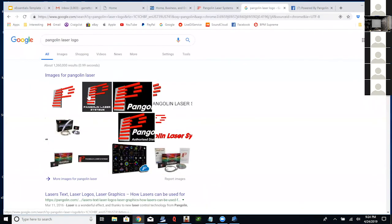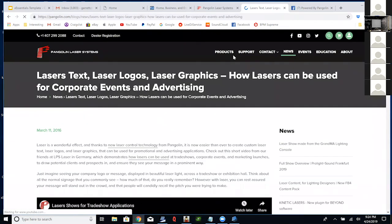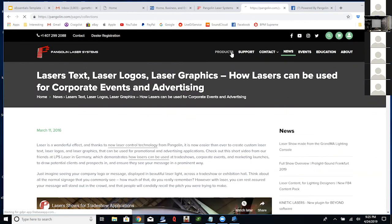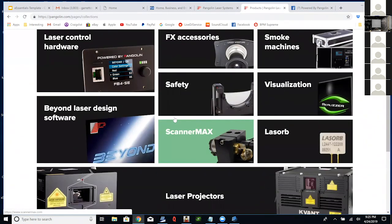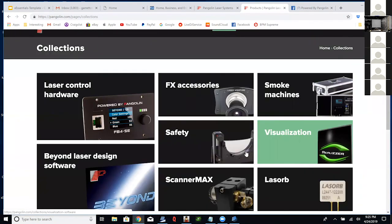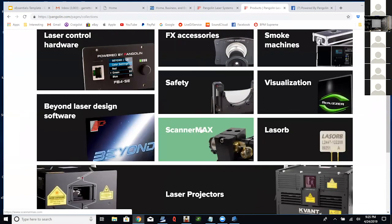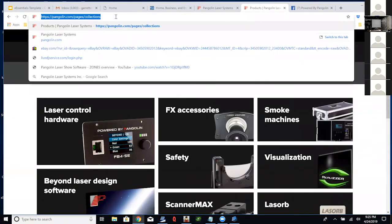They are very friendly people, very tight knit. They sell products on their website as well. You can buy their software and download it. They sell fog machines, safety stuff, and laser projectors. That's going to be a little bit more high end.